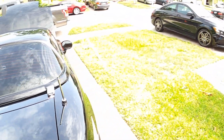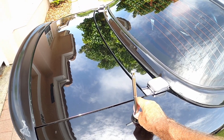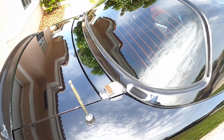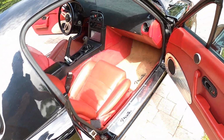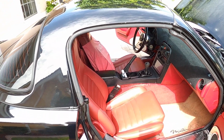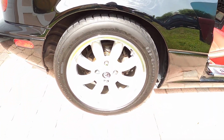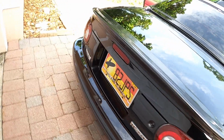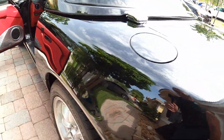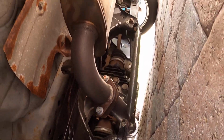We'll go over to the other side so you can see it. Oh yeah, I had power antenna, which I went through the guard gate and accidentally went under the bar, and it bent my antenna, so that's going to have to be replaced. Here's the passenger side. Hope you like the wheels. Drop down and show you the coilovers. And here's the exhaust system.